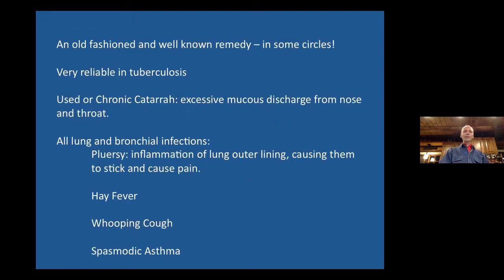In some circles, this was a very well-known remedy. It's a very old-fashioned remedy. We don't usually think of skunk cabbage as being beneficial in any way because it's rather stinky and reminds us of skunks. But it was actually used very reliably in tuberculosis situations and in chronic catarrh. Basically, that's just excessive mucus drainage from the nose and throat. Catarrh, referring to mucus, so it helps to bring that under control. Basically it helps with all lung and bronchial infections.